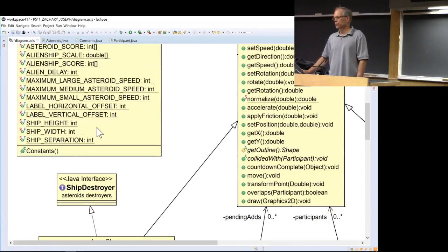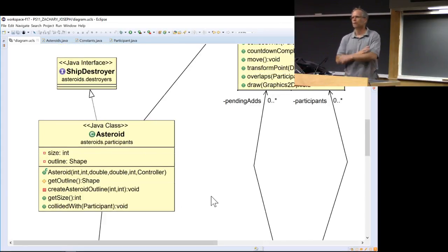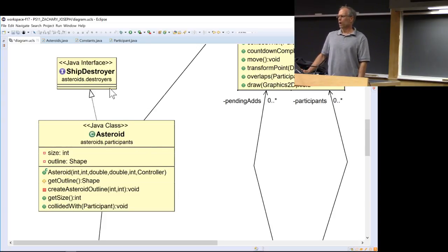Okay, so Constants is sort of sitting by itself there. All right, let's look at the Asteroid class right here. What do you suppose it's telling us about the Asteroid class? The Asteroid class represents the asteroids, each asteroid is an Asteroid object. Well, it extends Participant. What about this little arrow right here? Notice the arrowhead. This arrowhead means something. There's a different kind of arrowhead right there. This just says that the Asteroid class implements the ShipDestroyer interface.